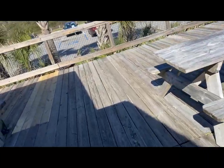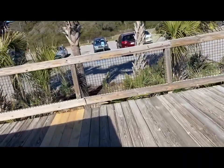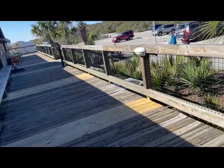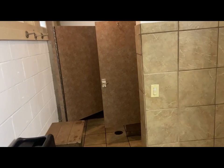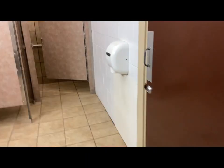This is the general store. And here we have the men's room, which is newly tiled. I'm very impressed. Showers are clean. A lot of people use their RVs in this park to shower, but the facilities are top notch. Very nice hand dryer, and we know what these components are, so we won't get into detail with that, but very nice restrooms.